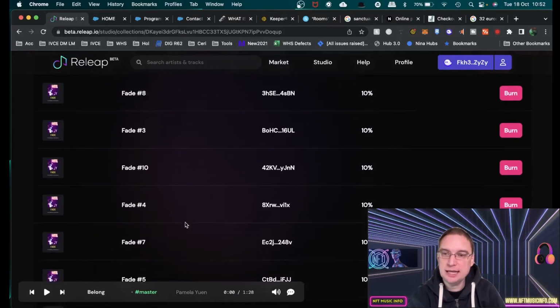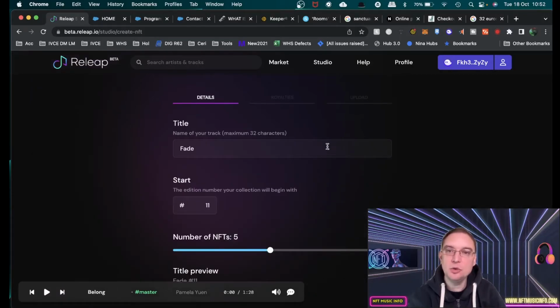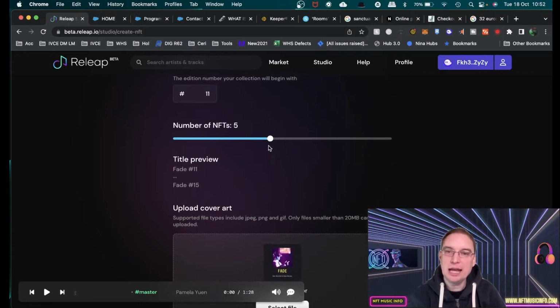And I've created 10 different music NFTs. They're not listed at the moment, but these are the individual token addresses for those. That's relatively simple because you go to create NFT in your collection. This is where you have the title of your track, and how many editions you want to begin with. You can see that it started on 11 because it knows I've already done 10. So I could have 10 more if I wanted.